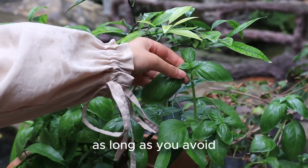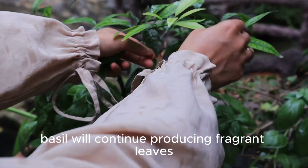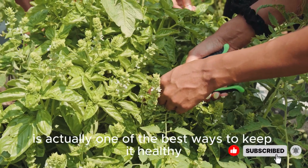As long as you avoid removing too much of the plant at once, basil will continue producing fragrant leaves all season long. Frequent harvesting is actually one of the best ways to keep it healthy and productive.